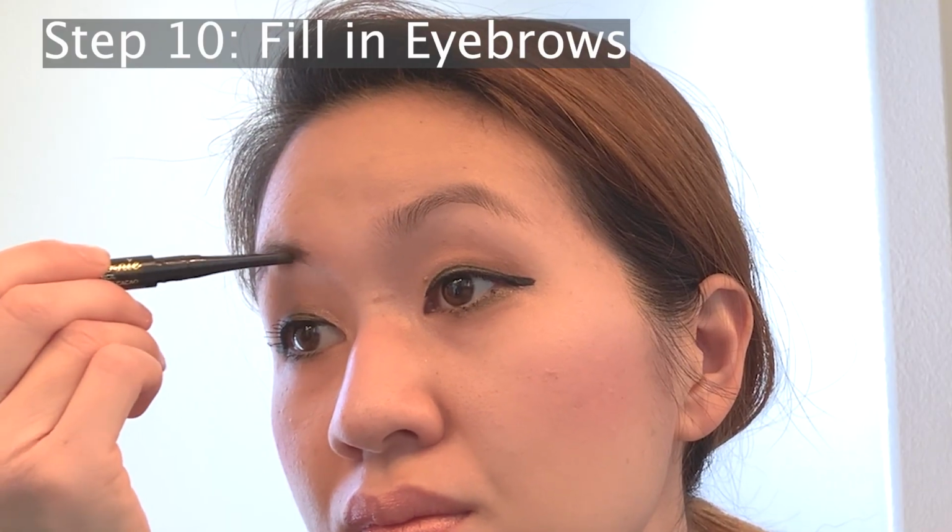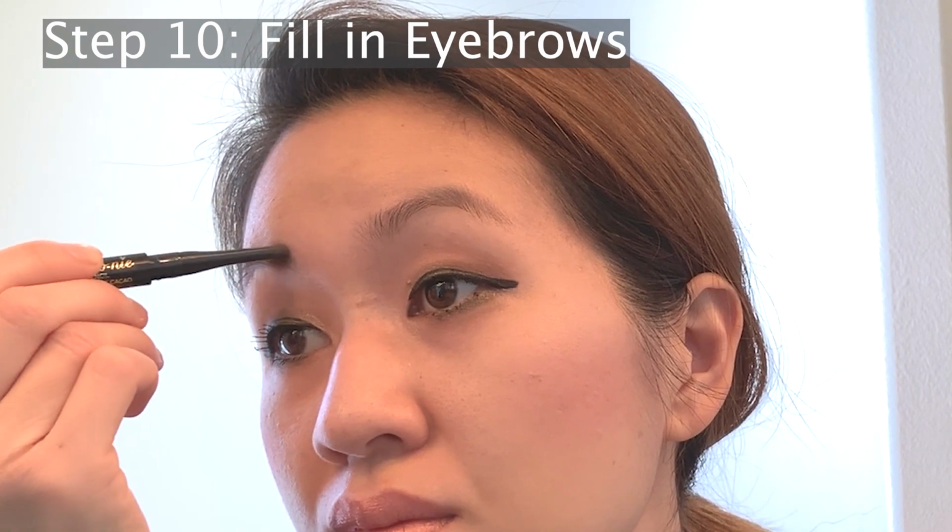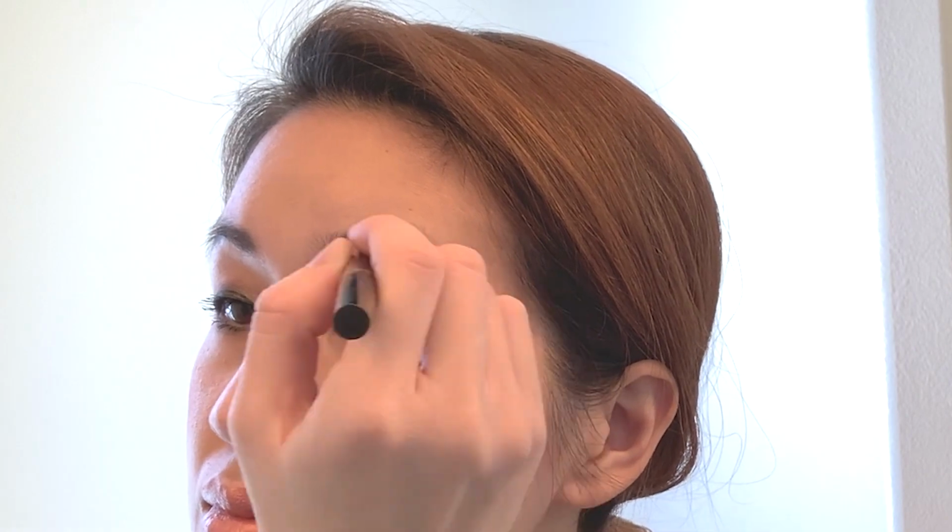If time permits, I do draw in my eyebrows, but in terms of priority, it's really my last priority. I think it's just because I'm not super good at drawing in my eyebrows. I'm just going to go ahead and take my Too Faced Chocolate Brownie eyebrow pencil, and fill in my eyebrows.